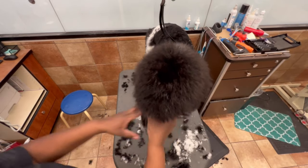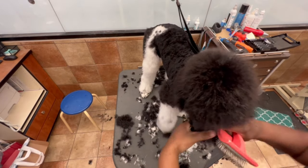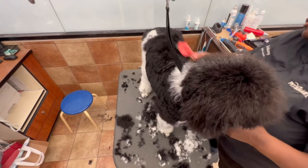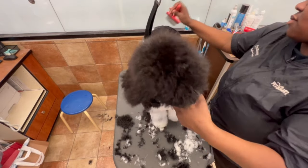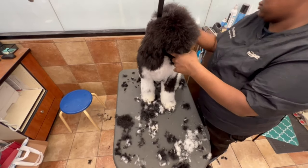Now, also with that being said, I know there is a lot of you that do not care, that want their dogs to look how they want them to look. But if you really love your dog, really care about your dog, trust your groomer when they say, hey, he's not ready for it just yet because he is X, Y, and Z, or he does this or he does that. Listen to your groomer.